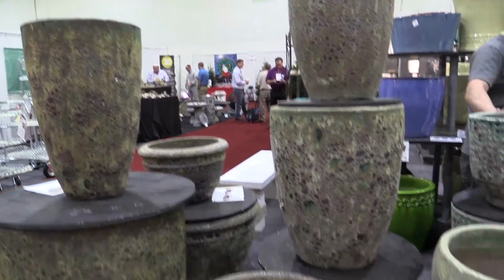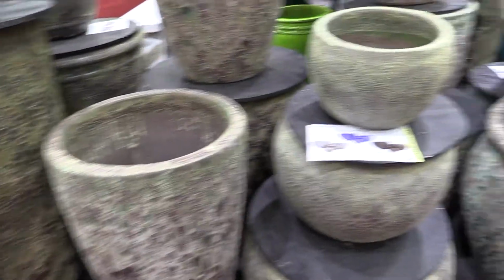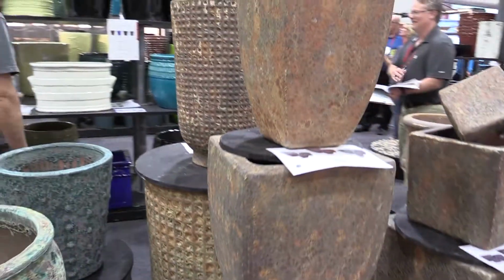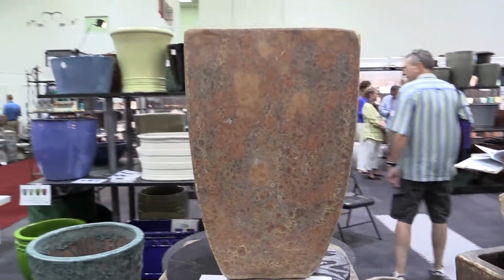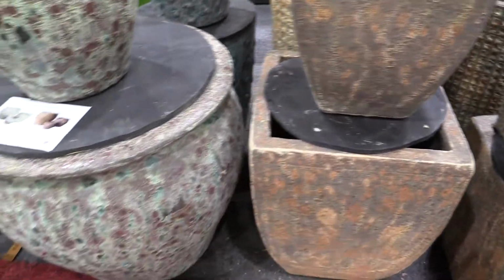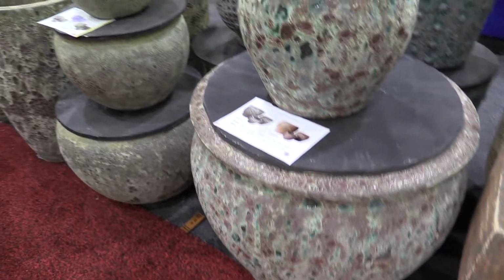Some of the other trends that we are seeing at the show are also more natural, with reclaimed wood, metal, tin, those sort of materials, and then a lot of glass as well.